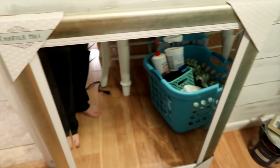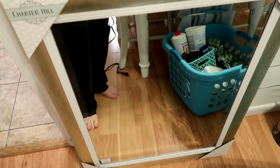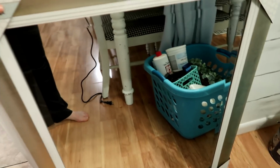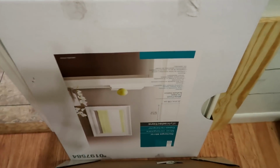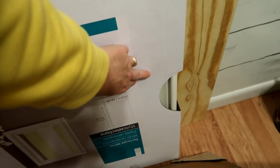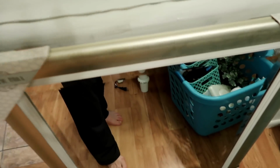And then when I was there, Marion said, why don't you look at mirrors and see how much they are, like if I just replace the mirror instead of putting a frame around it. So this I got at TJ Maxx for 20 bucks, and then I got a smaller one at Lowe's that just has white trim, and that was 30 bucks. So I'm not sure which one we're going to use, but I think probably the big one.